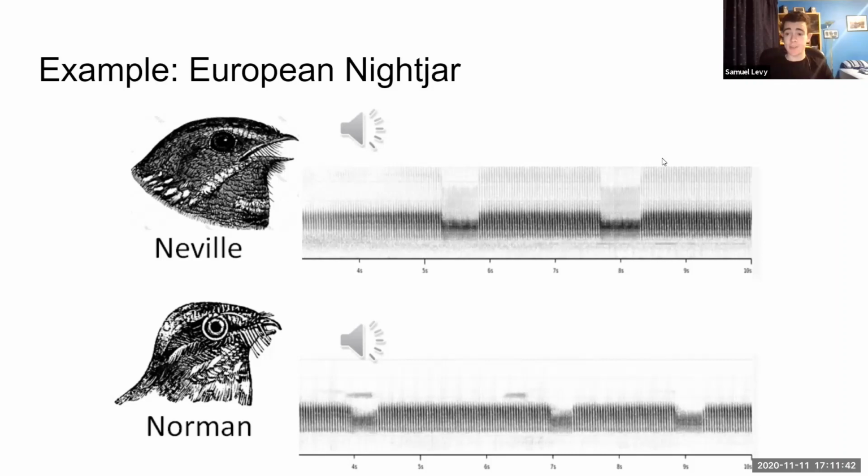Okay, so we're going to tell you a little bit about the nightjars. Nightjars do something called churring, which is instead of effectively their song. And each nightjar has an individual churr, which is unique to that one nightjar. So the easiest way to show you how to differentiate between them is to use the Neville and Norman technique. Now, the Neville and Norman technique is a really well-known technique, and effectively, well, let's have a listen to Neville first, and let's see if this works. Tried and tested.